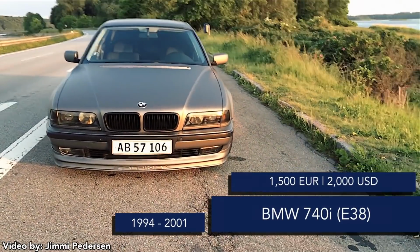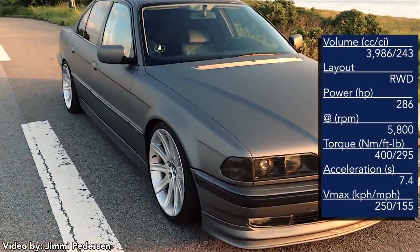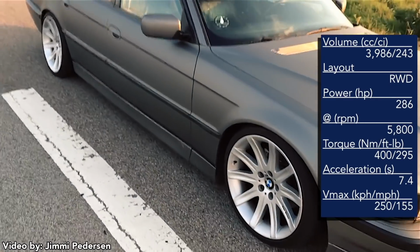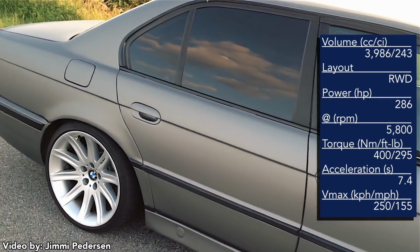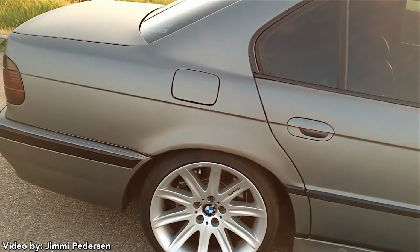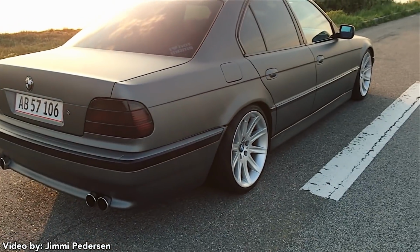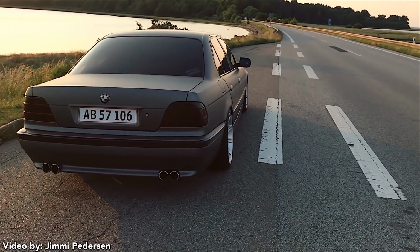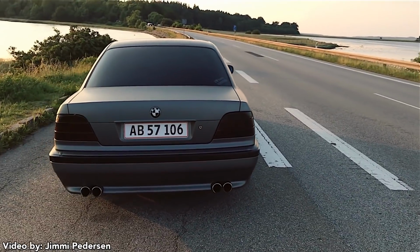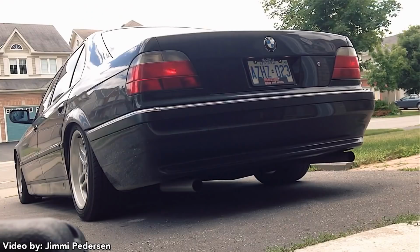BMW 740i. The 740i could be considered as a larger and more luxurious 540i. At first, it featured a 4-liter engine which was later replaced by a larger 4.4-liter M62B44 engine, the same as in the 540i. These are even cheaper than the 5 Series and there is also one more option. The similarly priced 745i with a 3.5-liter V8, which is only a little more economical but significantly less powerful.